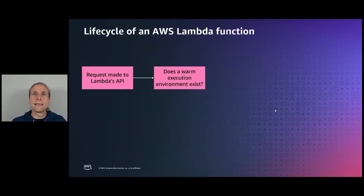When a request comes in to invoke a function, this is either in the console, via an SDK, or a service integration, like an S3 upload triggering a Lambda function, or like with SQS, which is exactly what is going on in the background at the moment. Lambda then checks whether the function has been run recently and whether there is actually a warm execution environment. This is the environment in which your code runs.